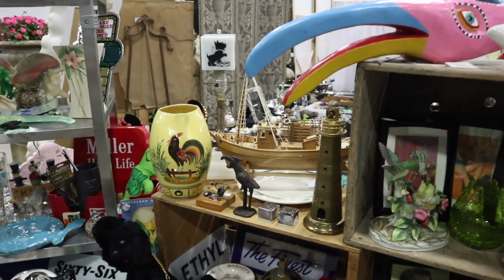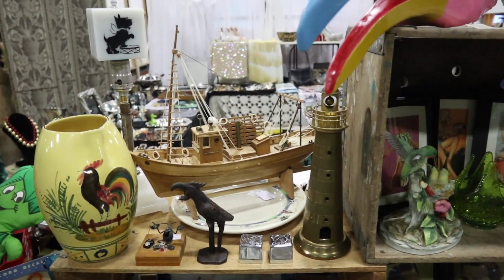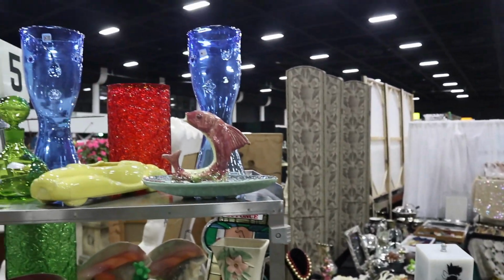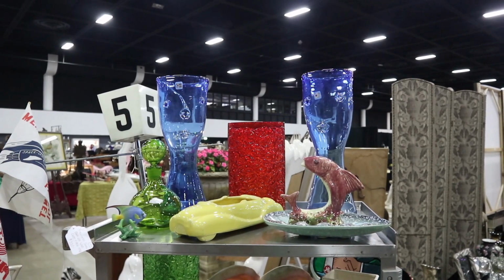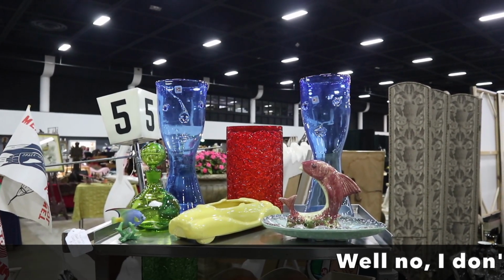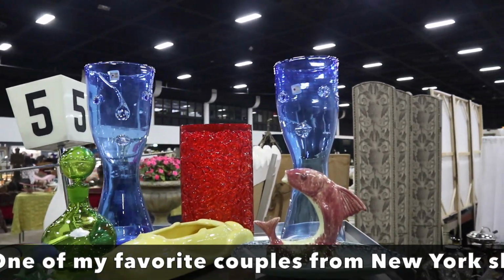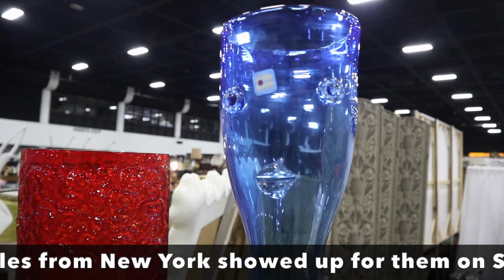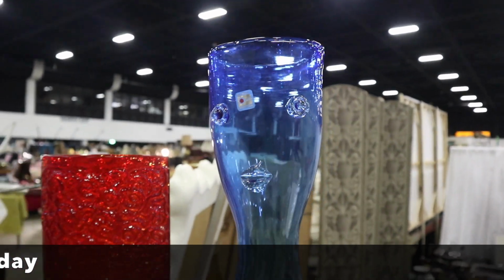I thought this lighthouse was neat. It's very Floridian looking, and the boat model looks good with it. I sold quite a bit of neat Blenko yesterday, but I do still have these great face vases. These were a Hank Adams design from the 1980s to 90s period. That's why it's got the square Blenko tag. That's that era of production.